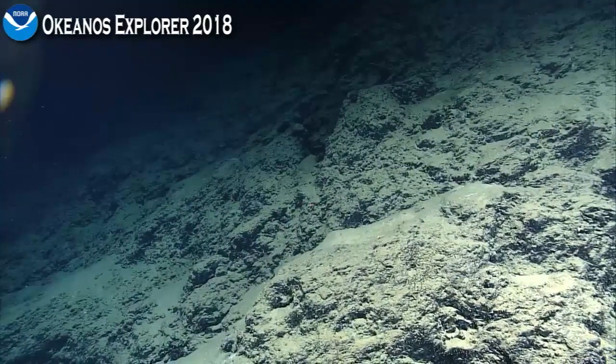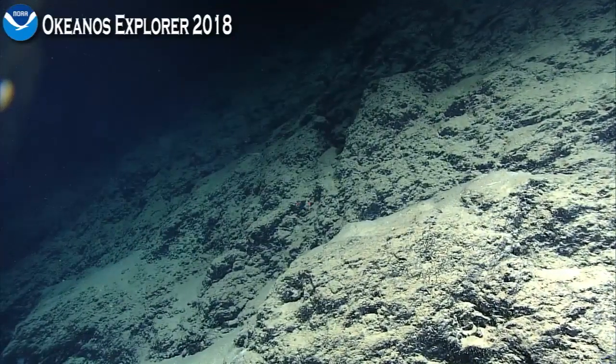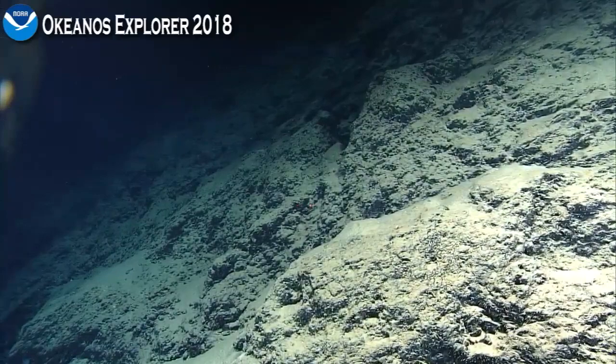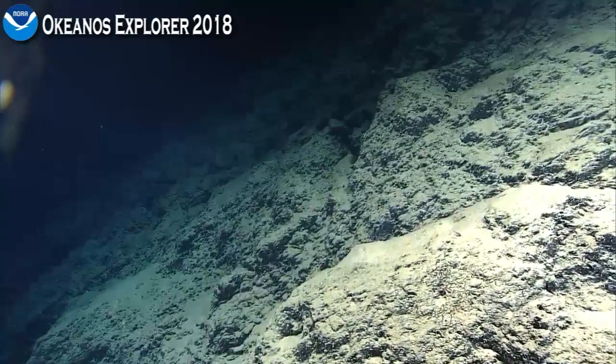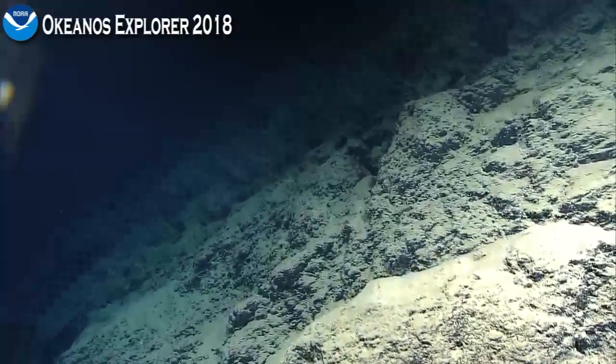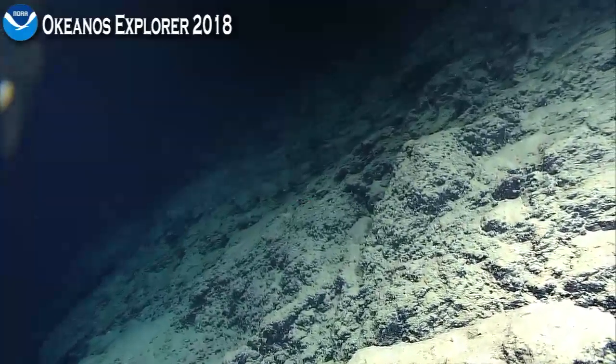Could Sirius be focused any different, Roland, or is that about right? D2 looks a little fuzzy. You're talking about the ROV or Sirius? Sirius. I think it looks better. There's very minor change. Okay.